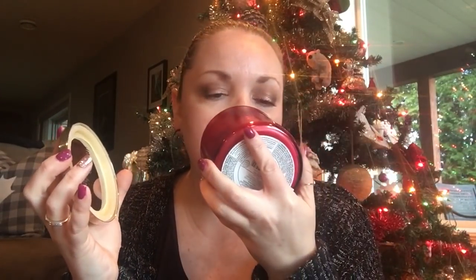This was so lovely. I can smell like the dirtiness in the bottom right now. But I remember this was one of my favorite scents, and I absolutely love it. So that's the scent here. Just so good. Great to see something new, at least new to me.